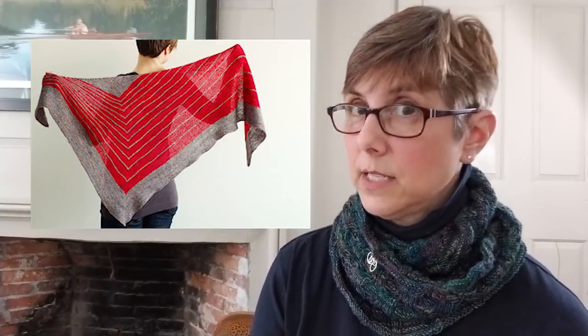But the Stripe Study does not have any curves at all. It's a very asymmetrical V, and it's really lovely. If you use enough contrast in the yarn, it's beautiful. It's all garter stitch. There's some short row shaping in it, but really it's a garter stitch shawl knit in fingering weight, and it's beautiful.